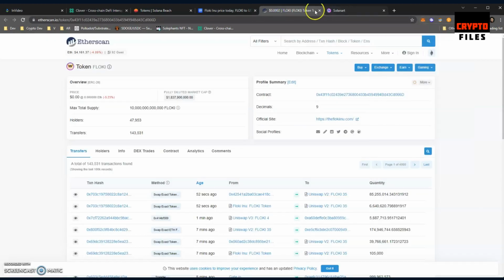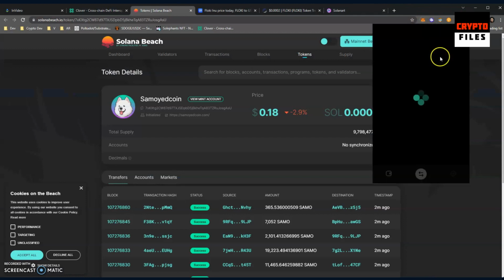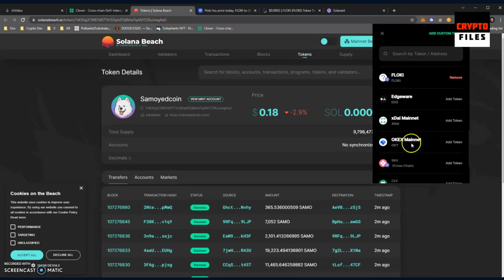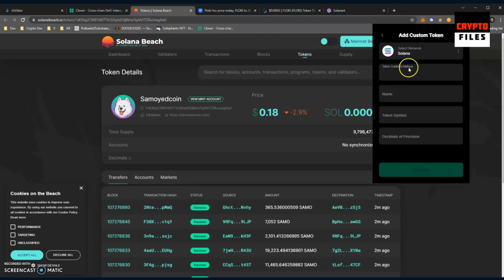I've gone ahead and selected... I haven't selected anything, have I? Yes, I have. So Samo, let's go ahead and add Samo. Let's copy the contract address, and I'm going crazy here. Let's go to the bottom, add token, add custom token at the top, and let's change the network to Solana. Pasted the contract address, and let's give it the name.